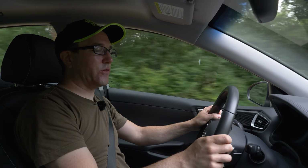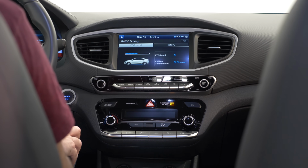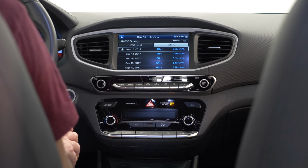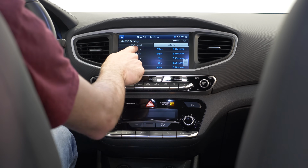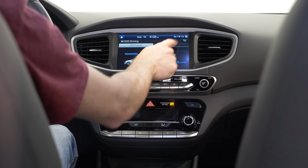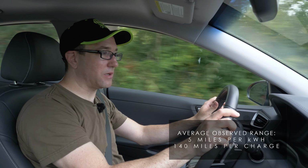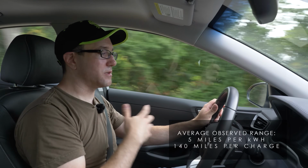Now, in terms of efficiency, it rates it at miles per kilowatt hour. So my worst really is about 4.3 miles per kilowatt hour, and my best was 6.2 on a 40-mile round trip. So you're going to expect to be somewhere in the 5 range, and then you multiply whatever number you're getting, miles per kilowatt hour, times the size of the battery, which is a 28 kilowatt hour battery. So if I'm getting 5 miles, then I times it by 28, and that gets you your overall range, which is all an approximation. It's an estimation of the state of charge that the computer does.